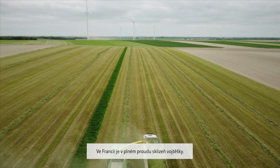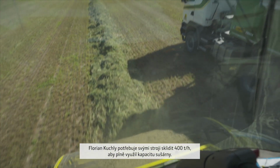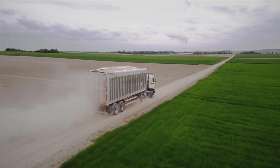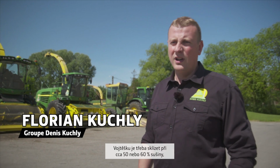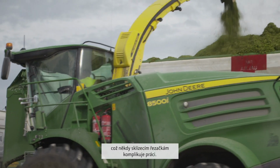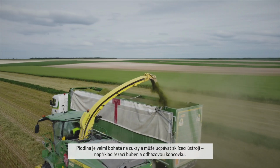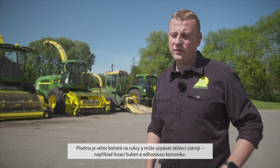In France, the alfalfa harvest is in full swing. Florian Couchely needs to harvest 400 tons per hour to feed the drying factory. Alfalfa must be harvested at approximately 50 or 60% dry matter, which can complicate the task for the forage harvester in terms of harvesting. The crop is very rich in sugar and can cause blockages in the harvest flow, like the knife drum and the spout.